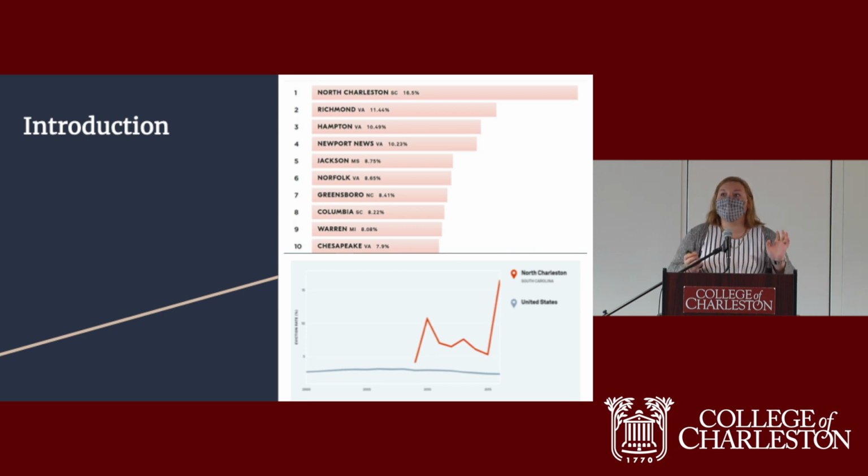of Charleston. If you look at the graph at the bottom here, pulled from Eviction Lab, we see that the orange line represents North Charleston and their eviction rates throughout the years, and the gray line is the United States eviction rates. The highest mark on the graph is in 2016, when their eviction rate was 16.5%, and that's compared to the United States rate, which was 2.34%.